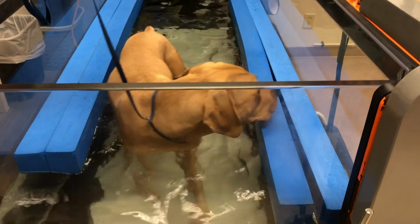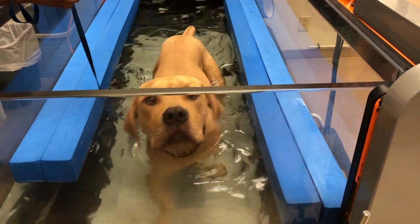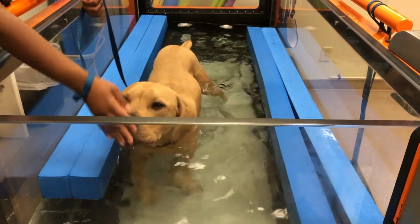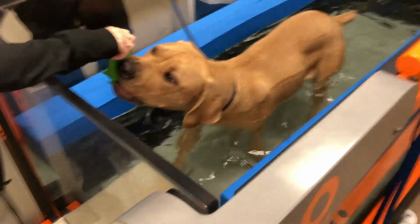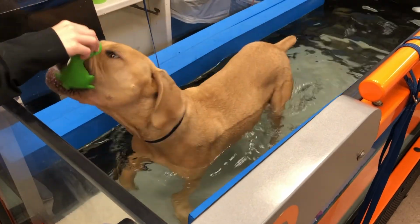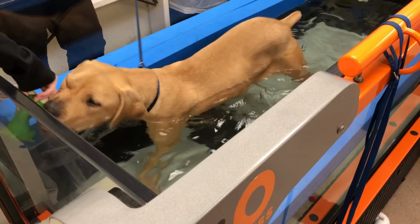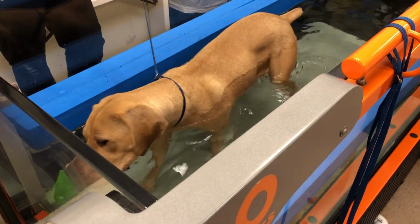Got it, buddy. Keep going. You're being such a good boy. And now we found the non-edible encouragement. Sebastian's favorite little froggy. Get it, buddy. Get that froggy.